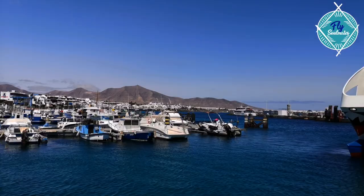Alright, so that's it guys. How did you like it? It was amazing. The tour, I really recommend doing it while you are in Lanzarote. It's one of the highlights of the trip. I found the landscape completely different and I was just so amazed.